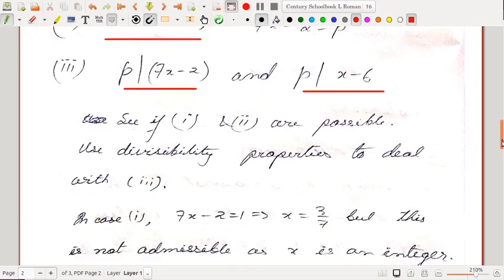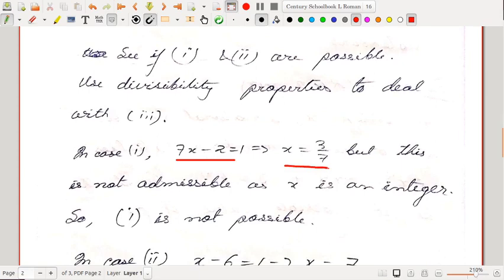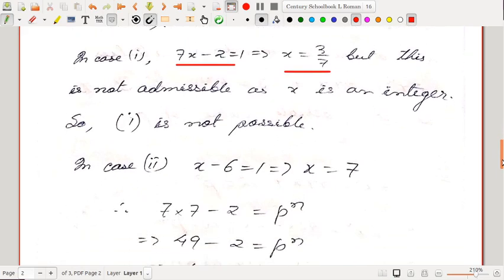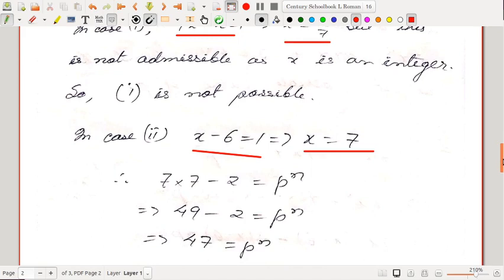So in case 1, what happens? 7x − 2 equal to 1. This will imply x is 3 by 7, but this is not admissible as x is an integer. So case number 1 is not possible, and we can reject that. In case number 2, x − 6 is equal to 1. That means x is 7. So x is an integer, and we can hope for some solution.